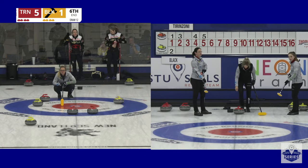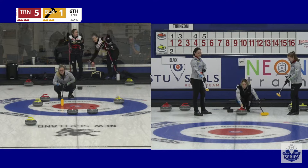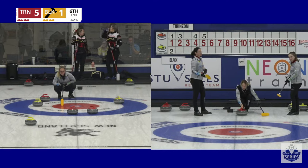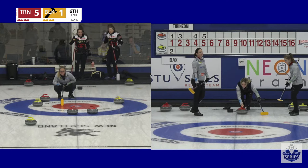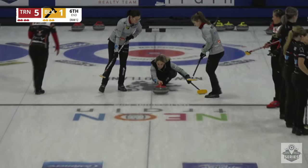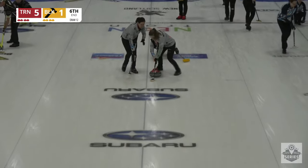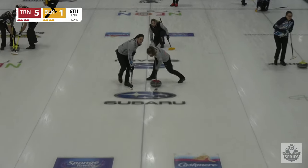Just be careful where she rolls here, actually. She doesn't want to roll behind the button. No, she does not, does she? She'll probably just be happy with peeling it. Nice.